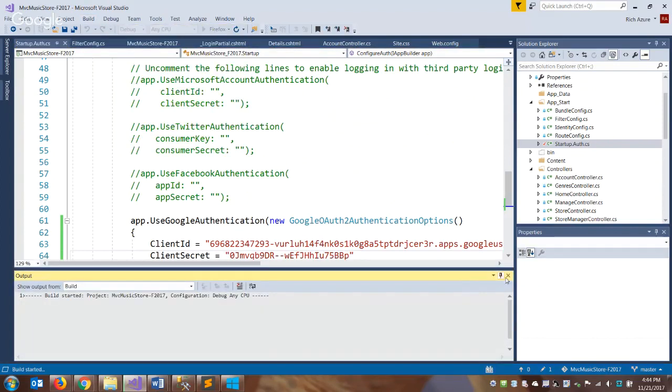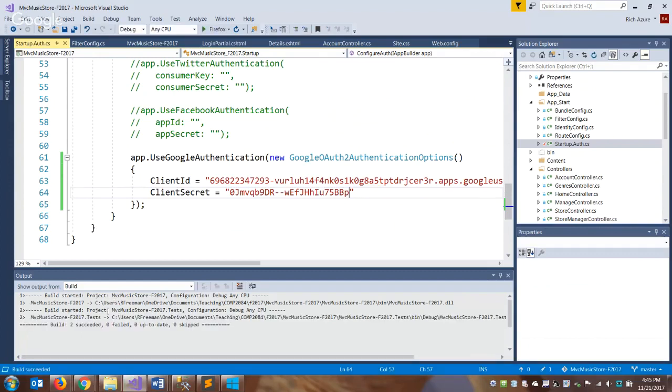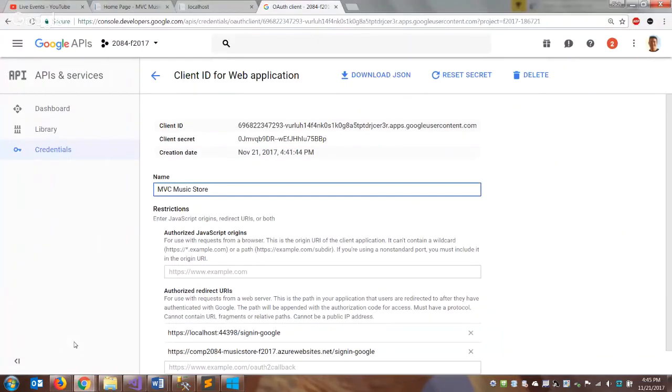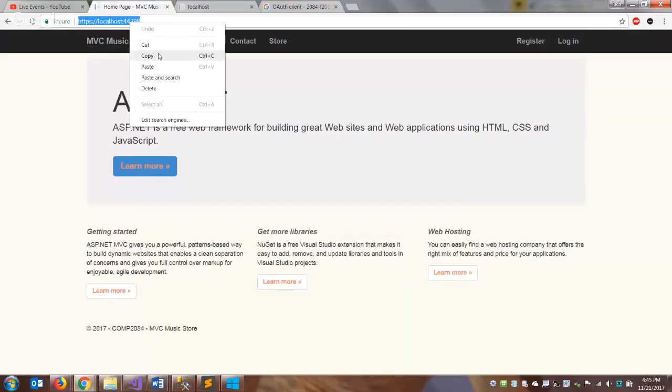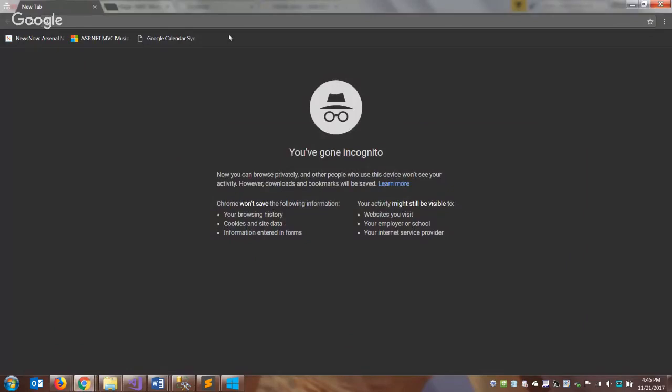So let's build. And now I want to open up, I'm not going to use this browser here because I'm already logged into my Google account here. So I'm going to open up an incognito window, so I'm not logged into my Google account here. I'll copy my HTTPS local URL. I'm not logged into the music store, and I'm not logged into Google in this browser. I'm totally anonymous. It's a private window.